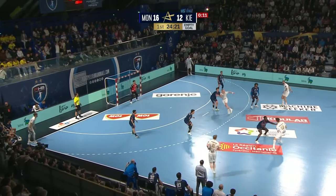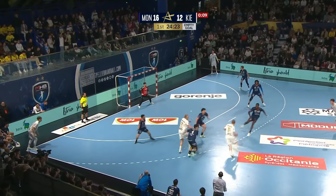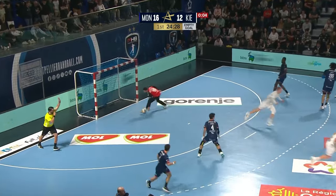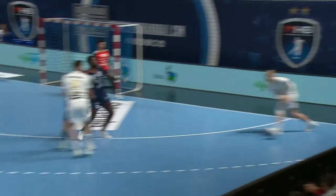Empty switch will bring Billick into the middle. Conan on top of him, looking for space in the center here. There is an overlap down the right hand side, and a good finish by Sven Erik.